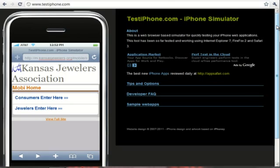So, setting up any mobile website, you can choose your domain name. In this particular case, just to keep the cost down for the Kansas Jeweler Association, we did not purchase the kansasjewelers.mobi. Or they did not purchase, I should say. Right. So we simply set this one up as m.kansasjewelers.org/mobile/index, whatever the case may be.